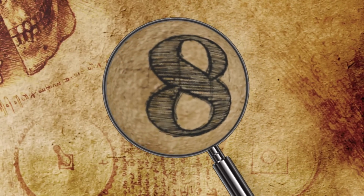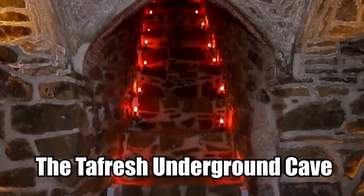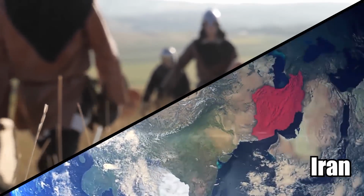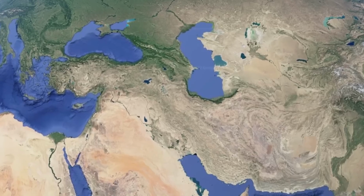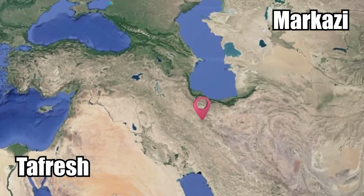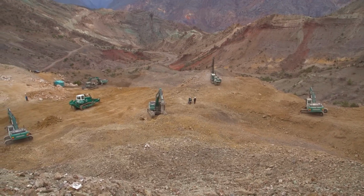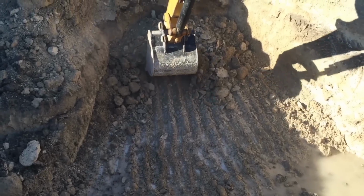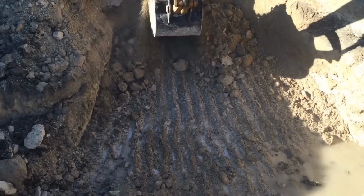Number 8. The Tafresh Underground Cave. The Tafresh Underground Cave was a stroke of genius and a way for the local people of Iran to hide from those who would cause them harm. This particular cave is located underneath the city of Tafresh in Markazi province. It was discovered by accident a few years ago during a construction operation, with workers breaking into a mysterious cavern carved in the side of a mountain.